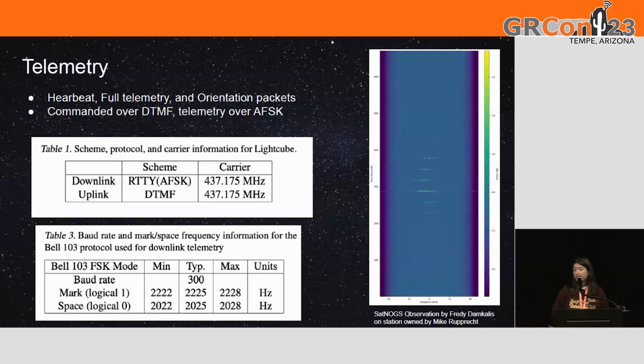Our carrier was 437.175 megahertz, so amateur radio band. And we had a baud rate of 300. And I have the mark and space frequencies there as well for the Bell 103 protocol that was used.